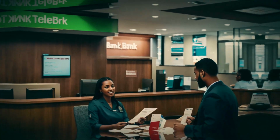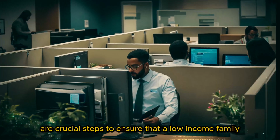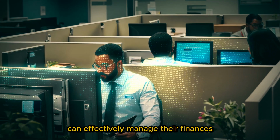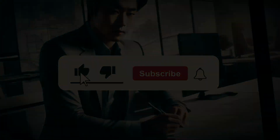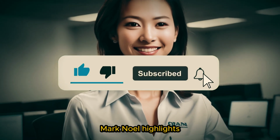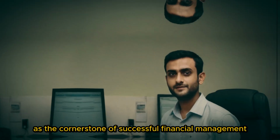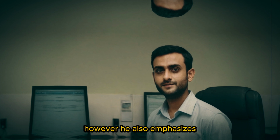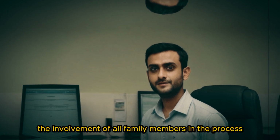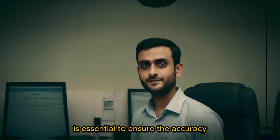Create a budget. The creation and implementation of a budget are crucial steps to ensure that a low-income family can effectively manage their finances and achieve long-term economic stability. Certified public accountant Mark Noel highlights the fundamental importance of establishing a viable budget as the cornerstone of successful financial management. However, he also emphasizes that the involvement of all family members in the process is essential to ensure the accuracy and acceptance of the family budget.